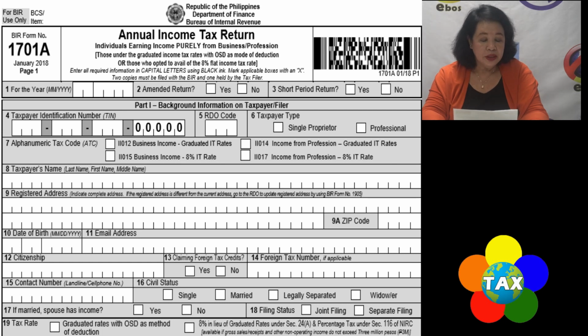Okay. So we have here line number 1, for the year. Since we are about to file the 2019, then if it is 2019, you are going to put there for the year December 2019. Why December? Because individuals are entitled to use only the calendar year, which is one taxable year beginning January and ending in December. So for the year ending, if this is 2019, then December 2019.